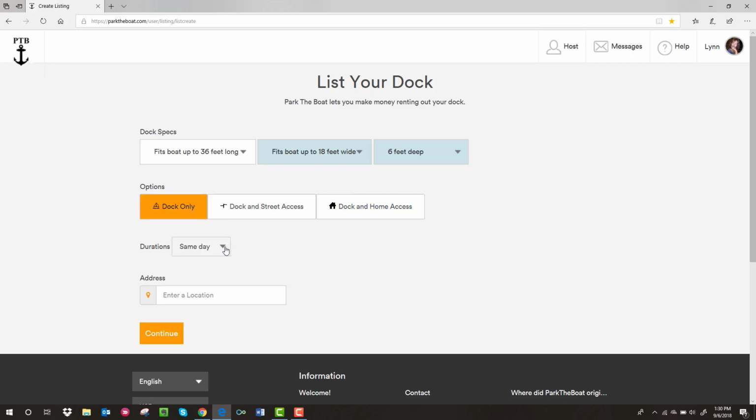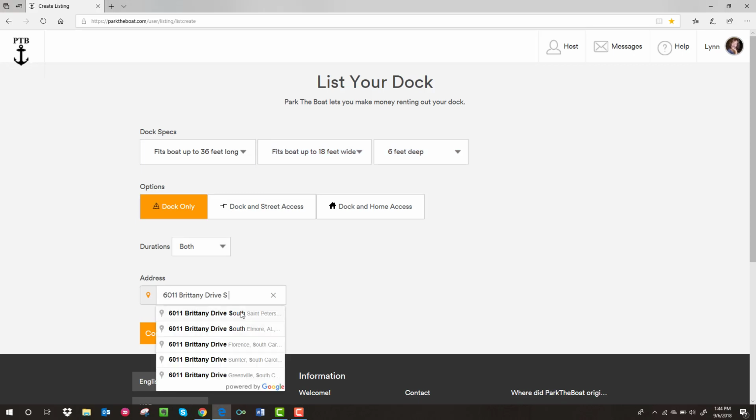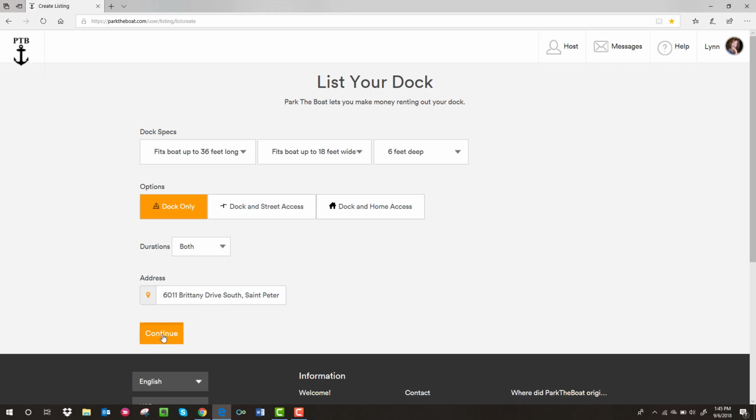Durations is the next option, and you can decide if you only want daytime visitors. You can choose same day. Generally that's 8 a.m. to 8 p.m. Overnight allows boats to park at your space overnight, and if you're offering both, you would choose both. And then you'll enter your address in the address line, and when you see it in the drop down, you may choose it and hit continue.